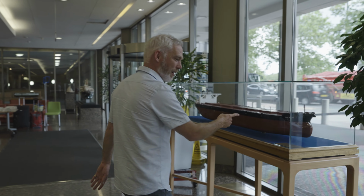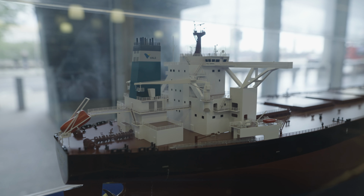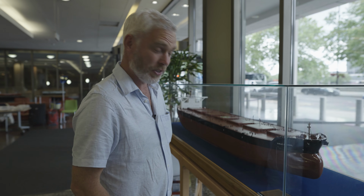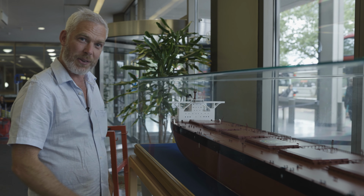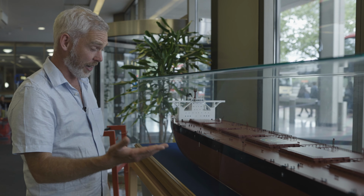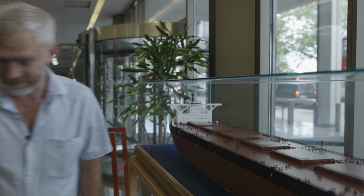This is the Vale Brasil. It's very important because it is the largest bulk carrying ship in the world. 362 metres long, a breadth of 65 metres, and it's got a tonnage of almost 200,000 tonnes. An extraordinary vessel. It's ships like this that really do make the world go round. This one transports iron ore, but they can also be used to transport coal or also grains. But there's another enormous ship over here we need to have a look at.